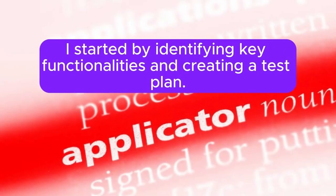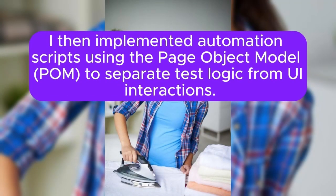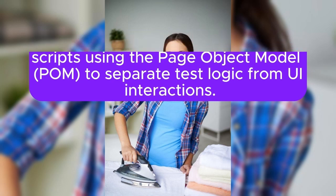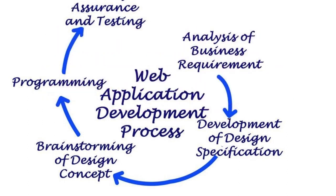I started by identifying key functionalities and creating a test plan. I then implemented automation scripts using the Page Object Model (POM) to separate test logic from UI interactions. By using appropriate tools and following best practices, I successfully automated the non-web application and achieved reliable test results.